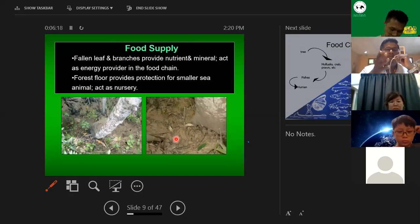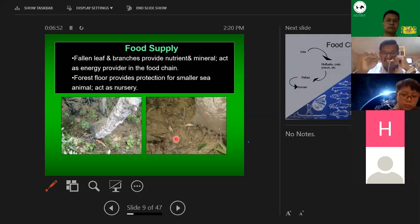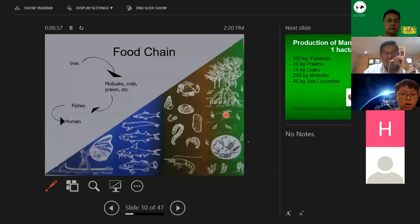Fallen leaf and branches at the mangrove area, there'll be a lot of them. It's like a mud area, full of nutrients which other small mammals can go and eat. Aquatic animals will go and eat. So why do aquatic animals need to eat this? Because this is a part of the food chain. If there's no mangrove, the food for the aquatic animals will be less. If food for the aquatic animals is less, it means the big aquatic animals will die or be fewer. For example, you can see this food chain.